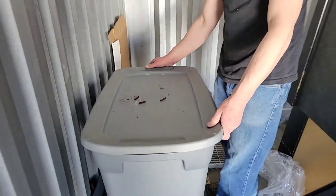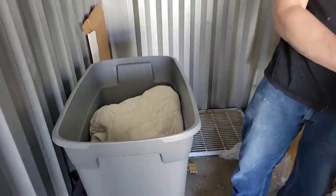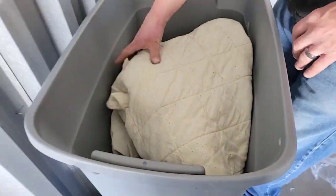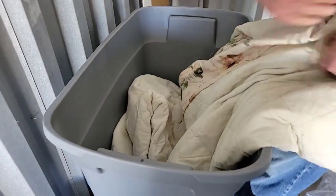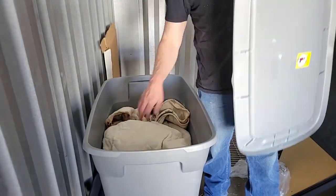Come on. Is the tote full of track? Or treasure? Or trash? You decide. Ooh, is it something wrapped up in a blanket? Or is it just another comforter? So they got a whole tote for one comforter, ladies and gentlemen.